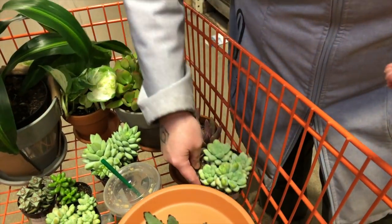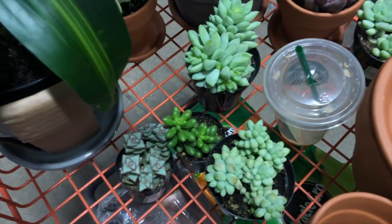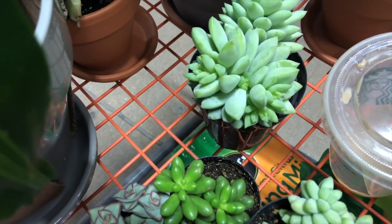For Home Depot, we got some good stuff. And then the kids got all this stuff. So we're going to pot it up. Sasha got some as well. Yeah, she did. We're going to give you a bag. I'm going to take them to New York and we're going to figure this out because they're just too cute to pass on. Super cute.